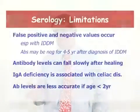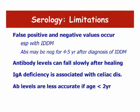Now, there are some problems. There's nothing perfect in life, and so that's true of the serology testing too. So it is possible to have false positive testing for celiac disease with the serology, and also false negative. The false positives are seen the most in patients who have diabetes, in our experience. But I always tell families that even though the test is positive, it's not a sure thing, and we certainly have had children who've had numbers in the positive range who did not have celiac disease. And so the recommendation is always to do an endoscopy and biopsies too, and that's the way to confirm it.